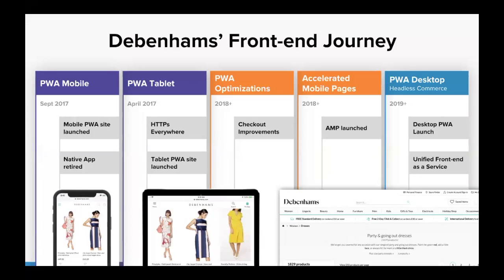With Debenhams, we started a journey with them by launching their mobile PWA site. We retired their native app because the progressive web app provided very much equivalent functionality and reduced the overhead of having to maintain a native app. Then we expanded that through a tablet project, by adding in tablet PWA. We then spent a bunch of time optimizing, because we could deploy more often, with a lot of checkout improvements, and we started to experiment with new concepts like AMP and so on.